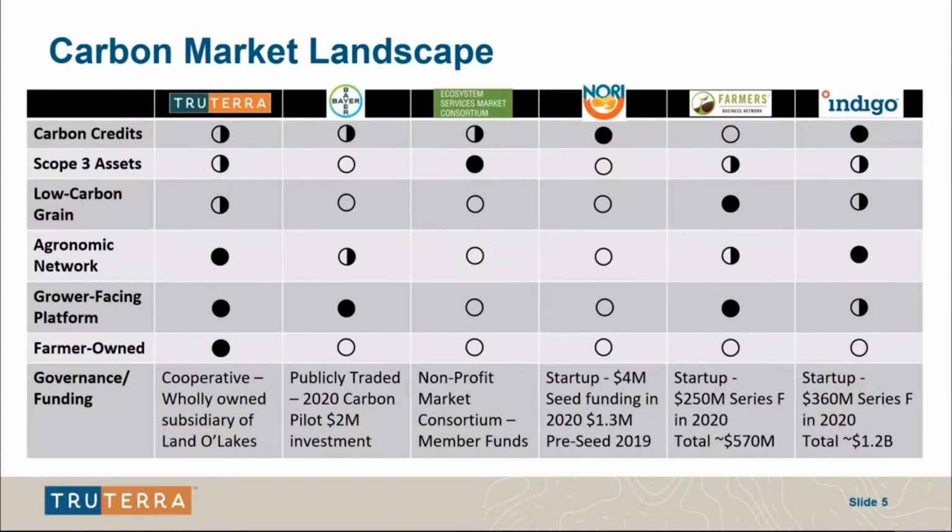So as we take a look today, the carbon market landscape is pretty vast. There's a lot of opportunities. There's a lot of things that I don't even have on this list. And so you take a look at all of the companies that are on here. You see Truterra, Bayer, ESMC, Ecosystem Services. You have Nori, FBN, Indigo. All of these companies are currently in the carbon marketplace, as well as several others that, again, we don't have updated on this slide. And so you can just see the full level of service that they all offer. And we feel like we are in a great position as Land O'Lakes and Truterra to provide our farmers and those CPGs with the highest quality service that they can ask for.